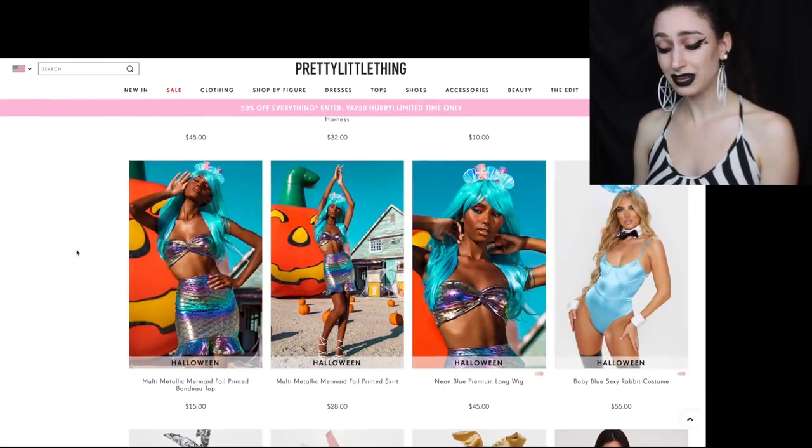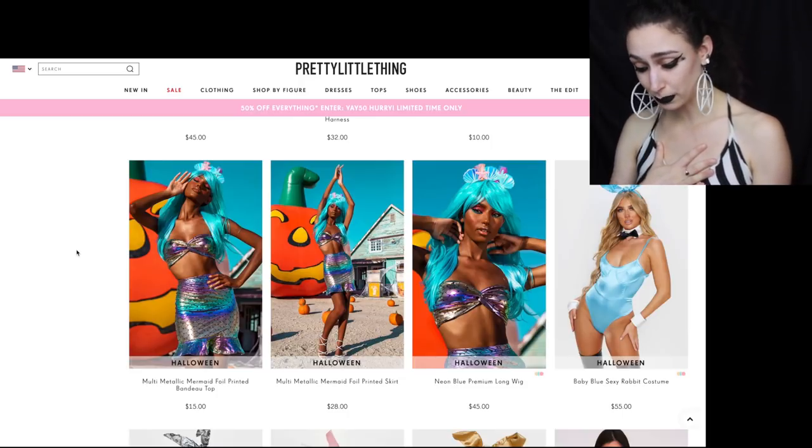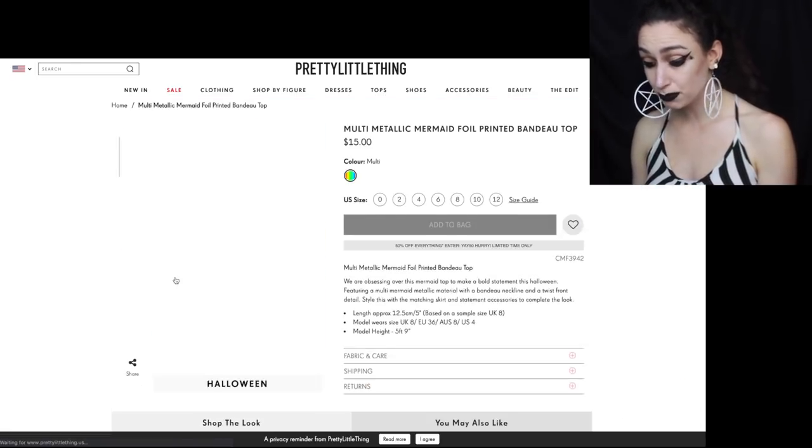Ooh, all right. Girl, I was ready. Multi-metallic mermaid foil printed bandeau top. This model, that hair, this pose.